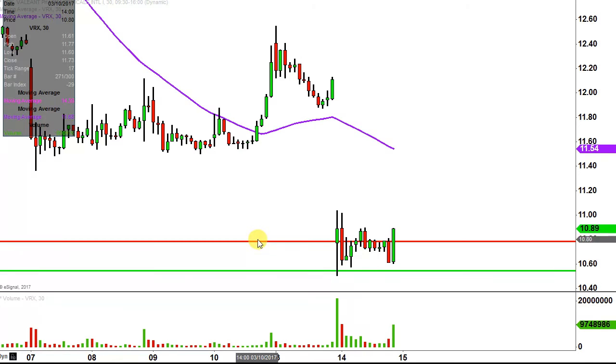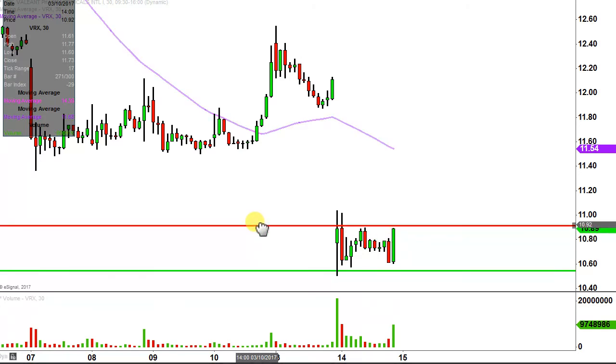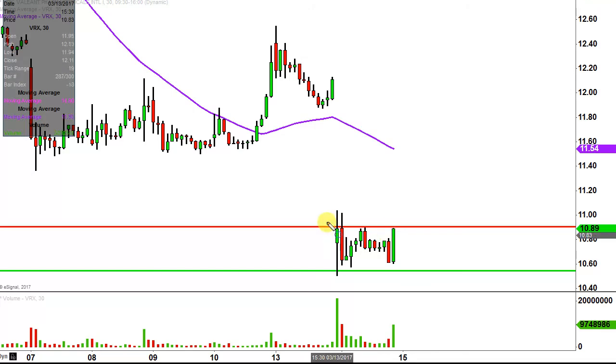First key level of resistance is basically the top part of this little miniature channel that formed today, and that's right there at the $10.90 mark. You can see there, it knocked down the price, there, knocked down the price, and basically where the price stopped today. So $10.90, if you want to look at this as a little channel that formed, is the top portion of the channel. So that'll be the initial area of resistance if the bulls can push through there.